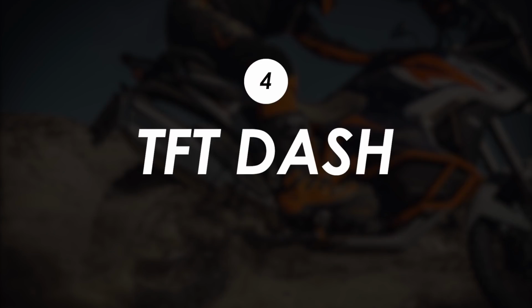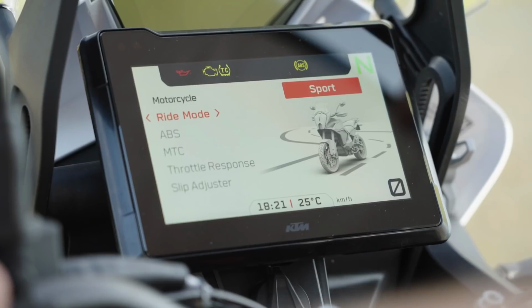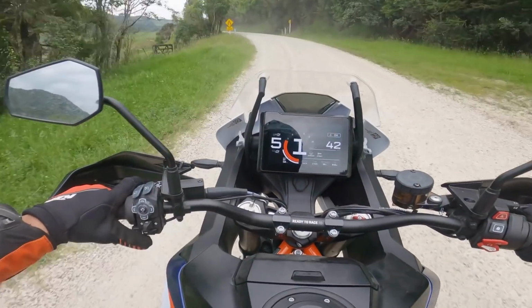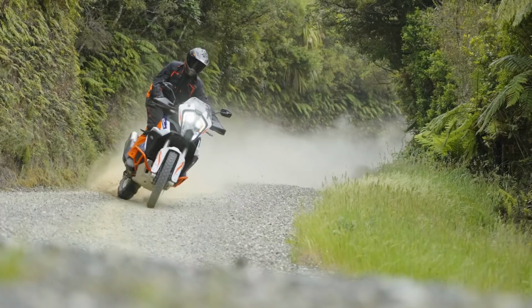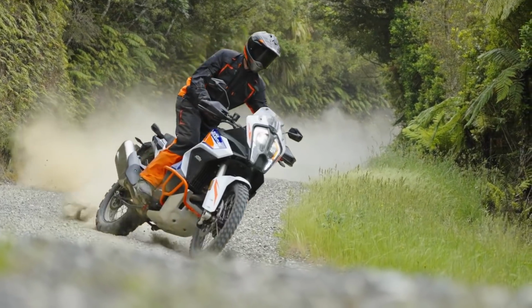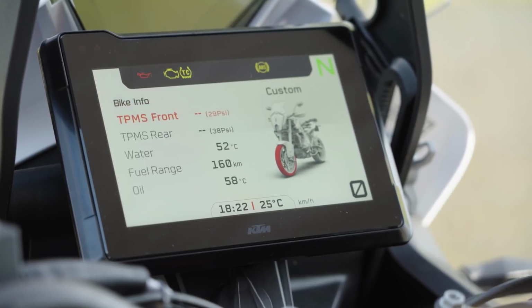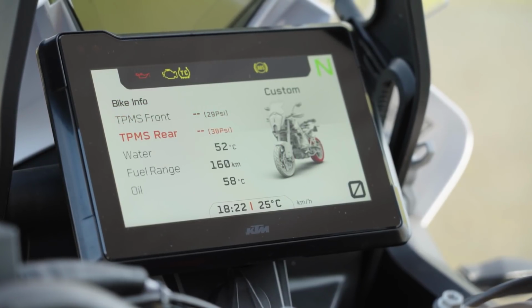As with all adventure bikes, the 1290 Super packs plenty of tech, all of which can be administered through a new 7-inch TFT with an improved connectivity unit that results in faster and more reliable transmission. That makes the screen half an inch larger than the previous generation, and it can be tilted to find the optimal angle in bright conditions.